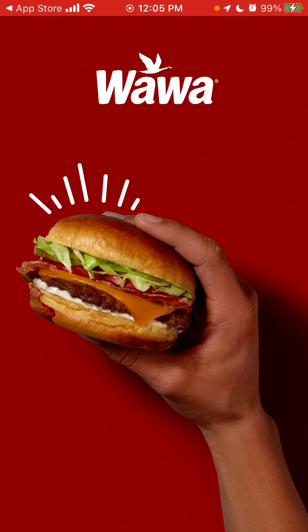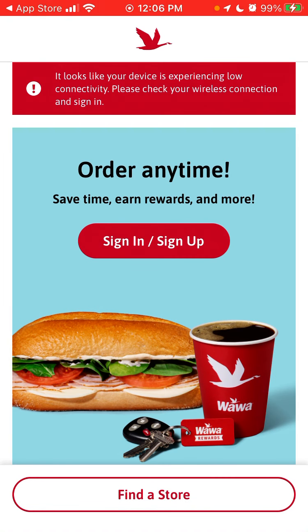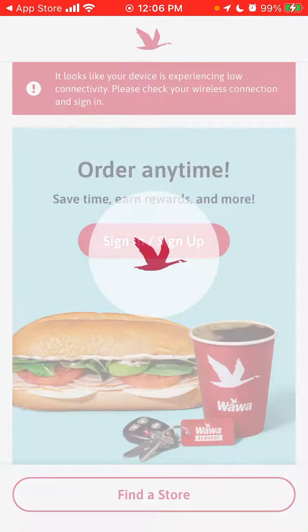So here is the app. Let's wait a bit until it loads. Yeah, it just takes a while. I'm screencasting for you what is happening with this app, so you have a better experience. So finally, please check your wireless connection. Okay, then let's try to create an account.